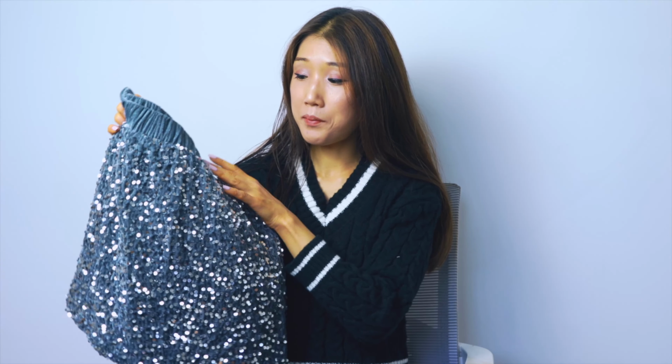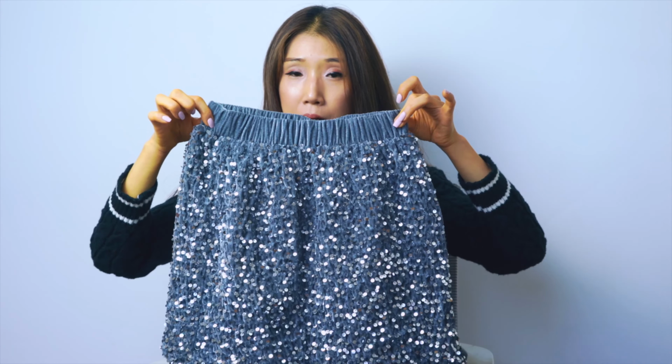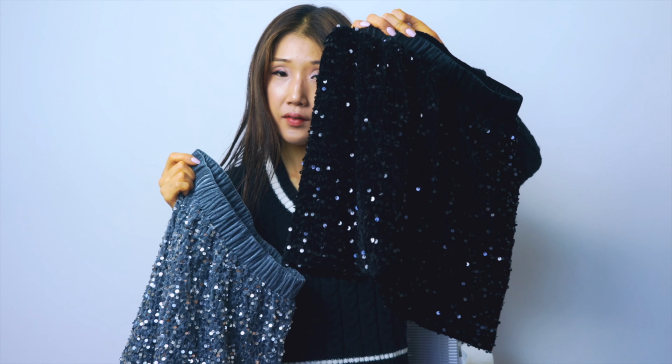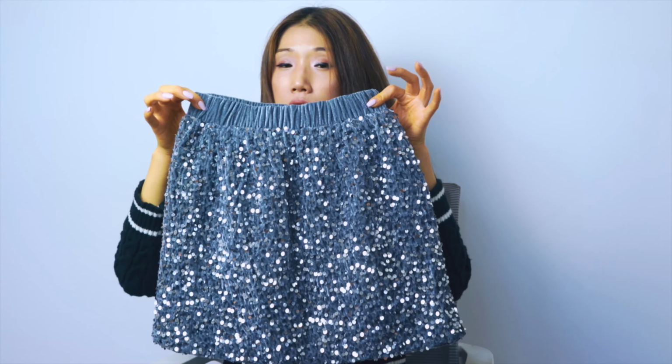And actually the banding is so nice. It's made of a velvety type of fabric, so that's also a good point. And there are a lot of sequin skirts like this in black. When I first saw this silver color, I thought, this is mine.